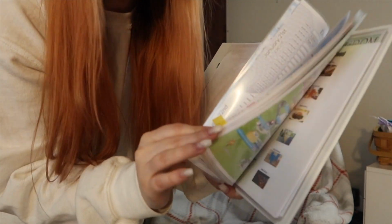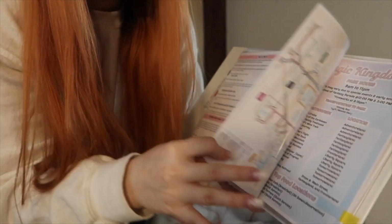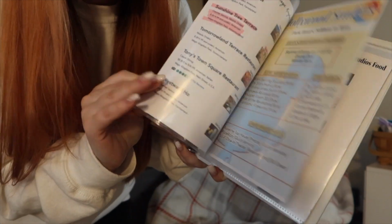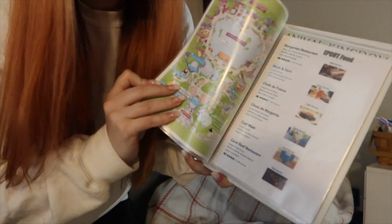And then this is just a breakdown of our days. I have reservation information, more transportation info, and then just a breakdown of all the parks, food, and the rides that I'm the most interested in. That stuff is more left over from our last trip when I first went, but I thought it would be fun to just include it in this one.